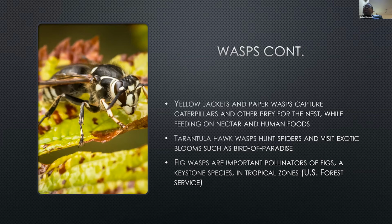The tarantula hawk wasp, which is the big blue one in the previous slide, is actually a predator of spiders, but they really love blooms like the bird of paradise and hibiscus. The mountain laurel is another one that that type of wasp will also enjoy. And of course, you have your fig wasps. Fig wasps are very important for growers of figs. If you're in a tropical area, they are a keystone species, meaning they are super important, and they are one of the only species that will pollinate figs. So the removal of that species will result in the removal of other plants as well.